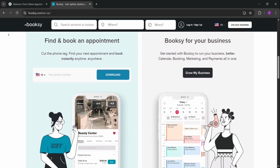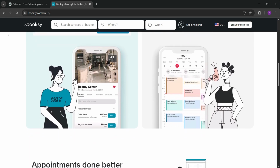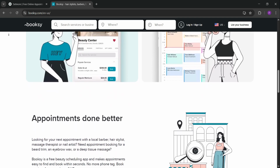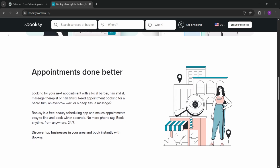Let's compare. Price. Setmore wins for budget-conscious folks with its free plan and cheaper paid option. Booksy is pricier but offers more for beauty businesses. Ease of use. Setmore is simpler for beginners. Booksy's app is slick but can feel complex at first.